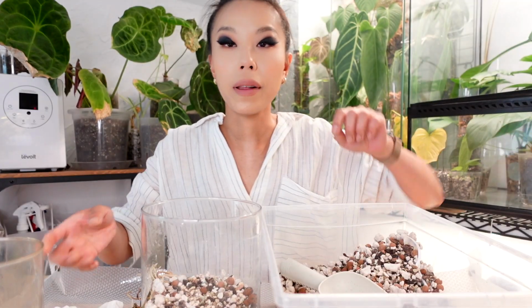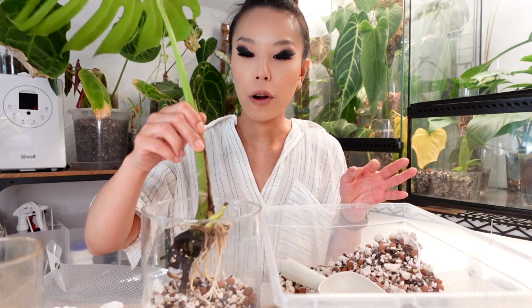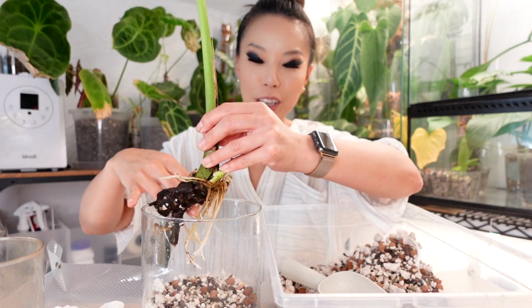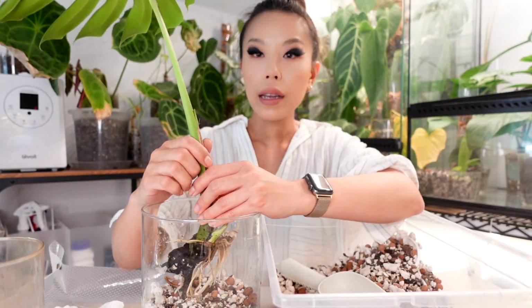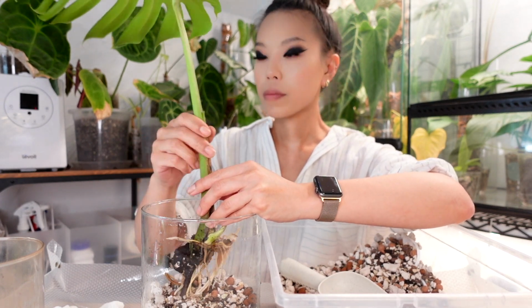I would say this is a plant that was the worst for my plant mom ego, because I've failed this plant so many times. It just never wants to be happy with me. When I got it, I was convinced it was just going to be a walk in the park, but it really wasn't.